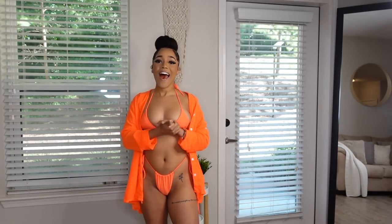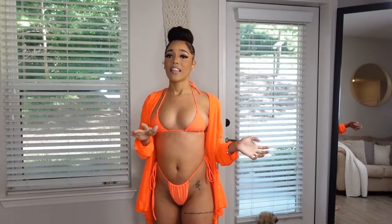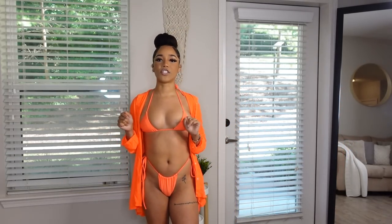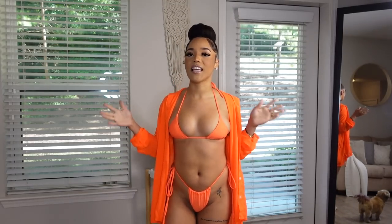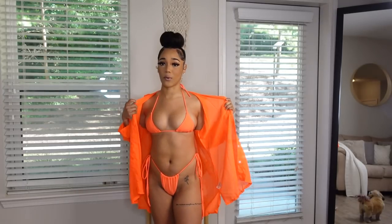Honestly, I think you need to go get you this set, because this is going to be so perfect for the beach or vacation or even just a chill pool day. Y'all already know that 4th of July is coming and you need to get your bathing suits together, okay? So I think this would be a perfect one.